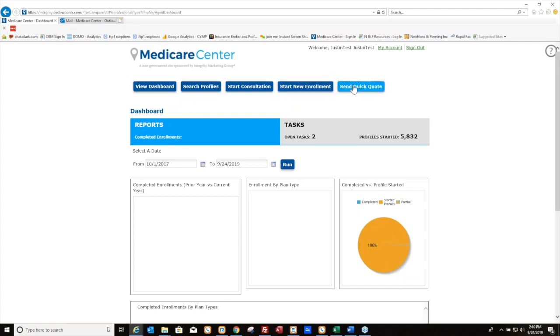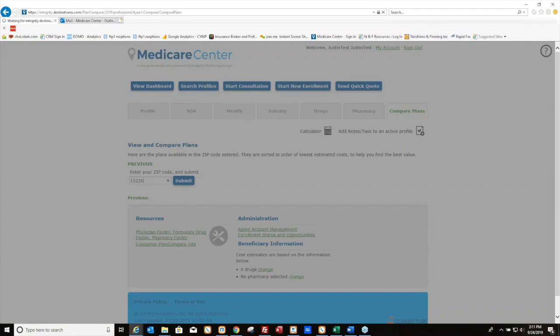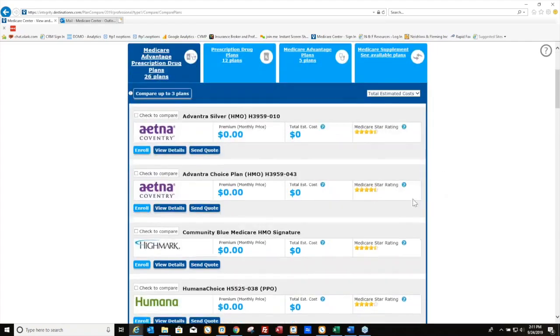Send quick quote. Send quick quote is a very quick way to search for plans in a specific zip code. So if you're looking for 15220, we will be able to see all of those plans really quickly in that specific zip code. Now, this will only show the plans that you are appointed with under one of the uplines or FMOs under the Integrity Marketing Platform. So you will not see every carrier as you would in .gov, so you do have to have an active contract that you're appointed with and certified for to see the carrier in the system.